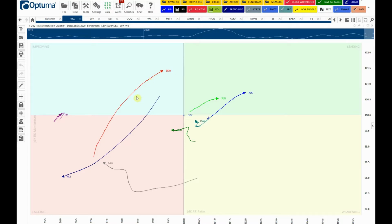So we've got a rotation graph here, and we can see that the cloud computing ETF SKY is now starting to rotate into the leading area of the market. A rotation graph essentially shows us that we have a leading area, a weakening area, a lagging area, and an improving area. The theory behind the rotation graph is it does exactly that. It rotates around. As we can see, the SKY ETF is in an improving sector, and the theory is that it moves into a leading area and starts to outperform the market, because the rotation graph is benchmarked against, in this case, the S&P 500.